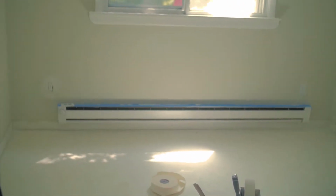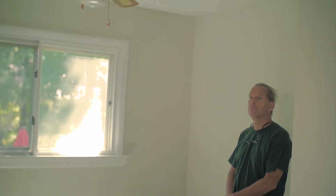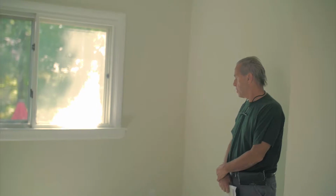Again, we don't know what somebody's wishes are as far as what they're going to use this for. Right. Maybe they're going to use it as an office, maybe for the older teenage kid, or maybe a nanny, whatever. Right. So until we know, I'm not going to change it.